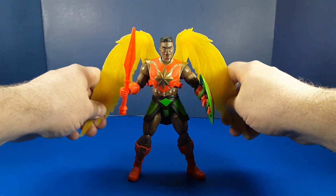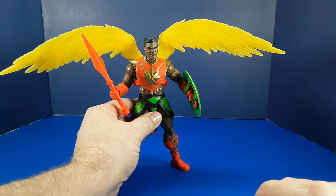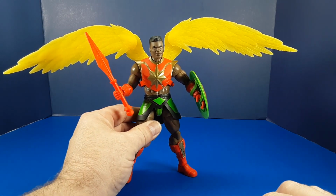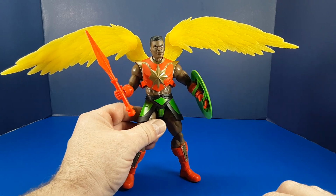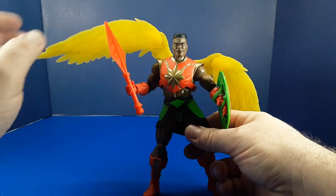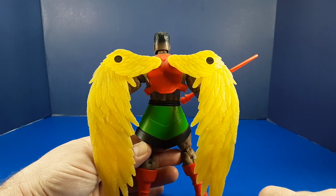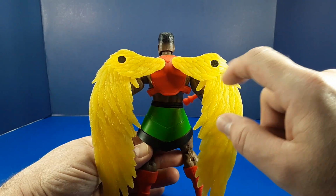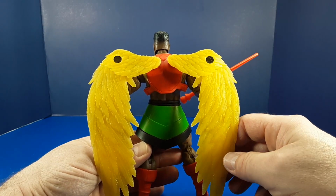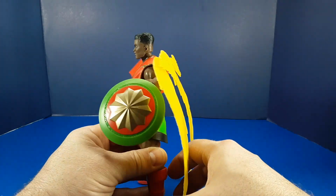This figure has proper wings, and they are done in a very sort of golden yellow, not quite translucent, but they do look really good. They are ratcheted on his back, and there are rivets in the secondary joints that hold well, and the rivets are in the back so you can't see them from the front, so that's good.